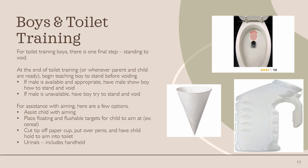So that can be you holding your child's penis and aiming it into the toilet. That could be you holding your child's hands who's holding their own penis and having them aim into the toilet. If that's a little bit too uncomfortable for you, that's okay. We have other options that are hands-free.